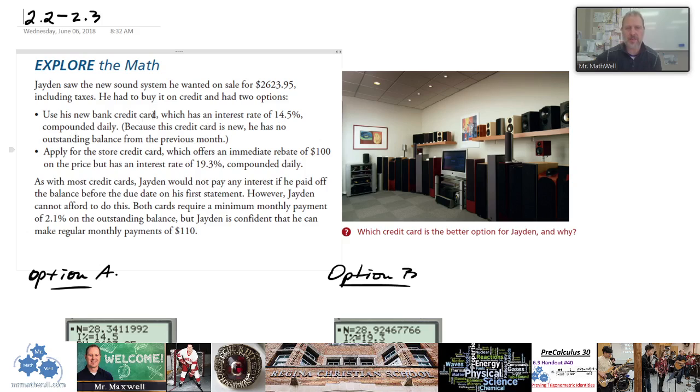daily. So remember, credit cards have a pretty high percent, and 14 is actually not as high as I've seen. It's usually 19 or 21 or something silly. But they're always compounded daily. So you remember that the more often something is compounded, the more interest it generates, right? So credit card companies know how to get you there. Because this credit card is new, he has no outstanding balance. So again, the present value is just going to be this $2623.95.